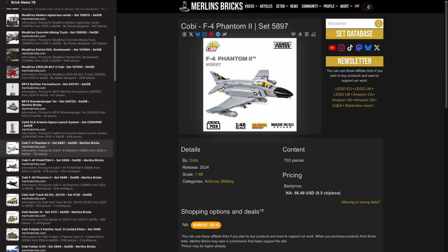Nevertheless, Cobi has told us that they intend to release, let's put it that way, F-Force, the Phantom 2. And this is going to be 3 sets. We have 2 US Navy versions, and then one from the German Air Force. So this is the F4 Phantom 2 5897. This bad boy is going to have 703 pieces. Piece count wise, this makes this version the biggest set.